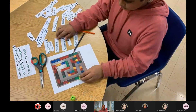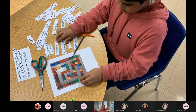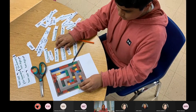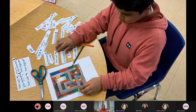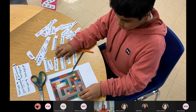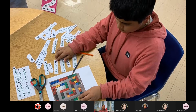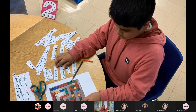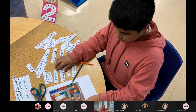The last station Gabriel will rotate to today is the Self-Directed Learning or SDL station. Gabriel will complete an assignment that was assigned to him in Google Classroom on fractions. After he finishes his assignment, he will be able to select a learner-centered task such as task cards, math games, hands-on learning, or digital activities such as Imagine Math Facts or Reflex Math.